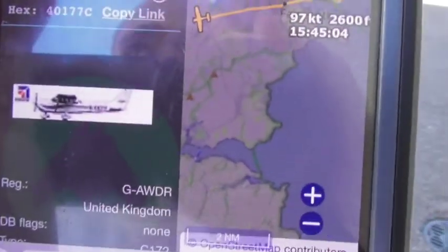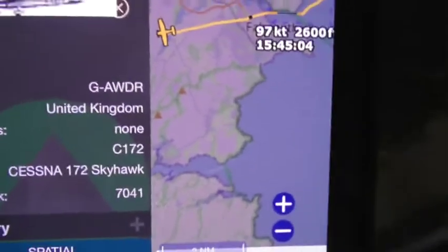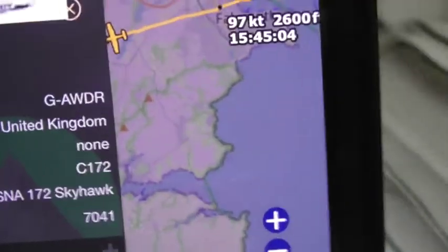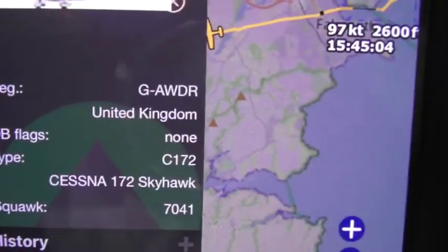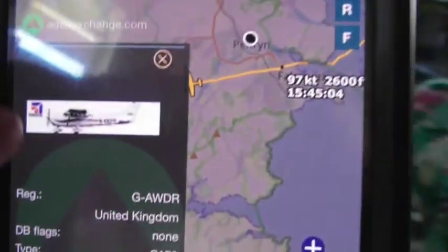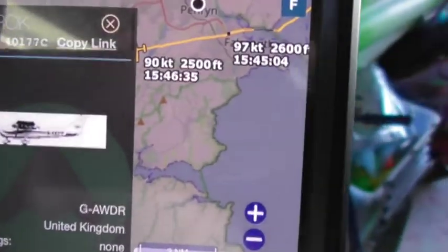Well, you can tell here, obviously, we were talking about the Cessna 172 Skyhawk we've just seen.